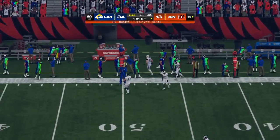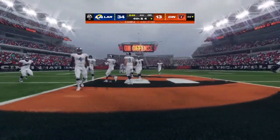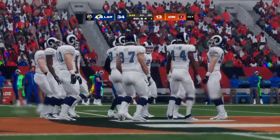Just a gain of a couple there. And that's going to make it 4th down. Yeah, that one was covered pretty well because they were trying to leak the tight end out into the flat. I think they were hoping he could catch and turn upfield and pick up the first down.